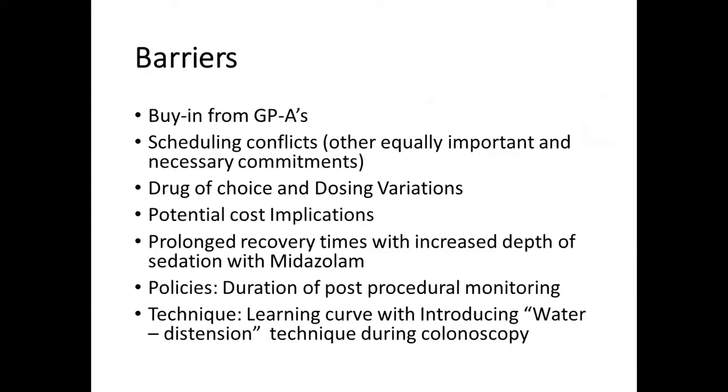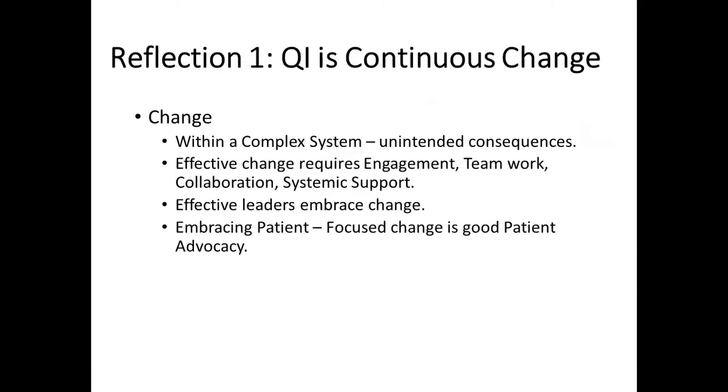And also, I learned that using water irrigation to distend the colon was better than air. Trying to learn that in the process was a bit of a challenge, but after a few cases, it became quite easy to do. If you want to know more about the findings of the project, come to the poster.